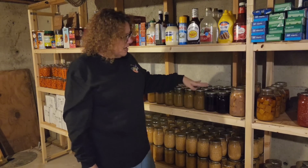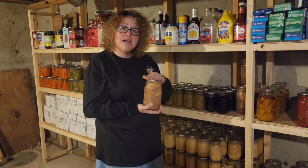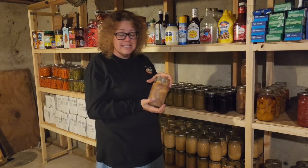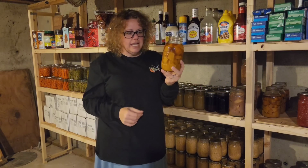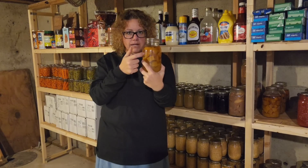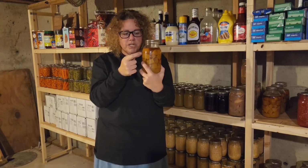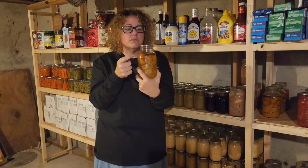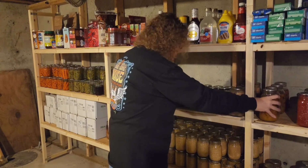Down here, we've got apple pie filling. Yes, I use cornstarch in my apple pie filling. I'm a rebel like that. Got a few jars of that. Canned pumpkin. A lot of you had asked when I posted the video on Instagram how to can pumpkin and what it looks like when it's done. This is what it looks like. This was from last year's pumpkin. So that's still good.